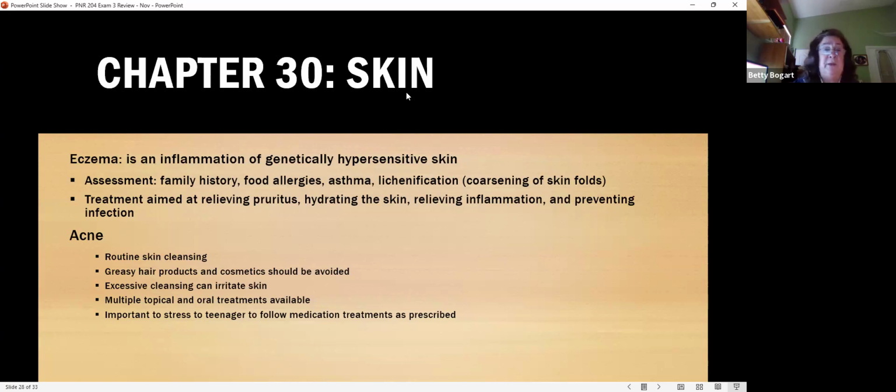Acne should just be routine skin cleaning. These are your adolescents. Those greasy hair products and cosmetics should be avoided because it's just going to create more grease, more acne. And the other thing is, we say routine skin cleaning. If you start to over-clean your face, let's say you're worried about your face, it can irritate the skin and actually make it worse.